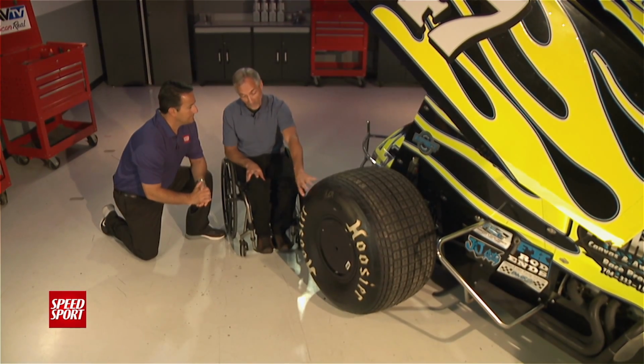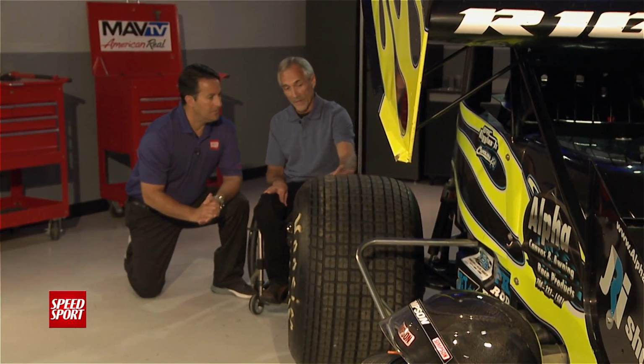Really, really far. It's over 2 feet to the outside edge of this tire right here. And again, it's kind of a sixth sense for the driver to know where this is at in racing conditions.